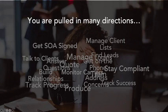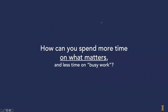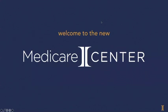Think about understanding network plans and how to figure out the preferences of your clients, of meeting and gathering scope of appointments and comparing plans, which brings us to a crucial question. How can you spend more time on what matters most and less time on the busy work? Our new MedicareCENTER sales and marketing platform can make a huge difference, and it's completely free for you to use and gain access to just for working with us.